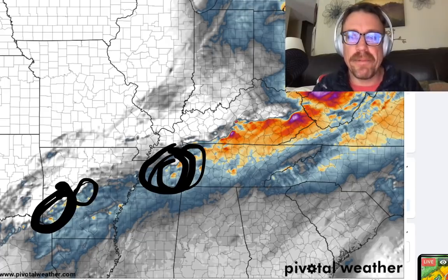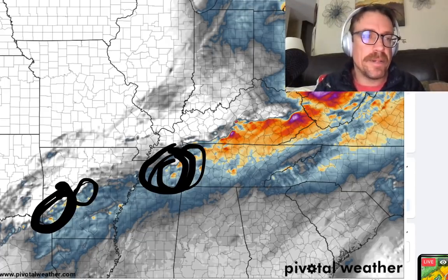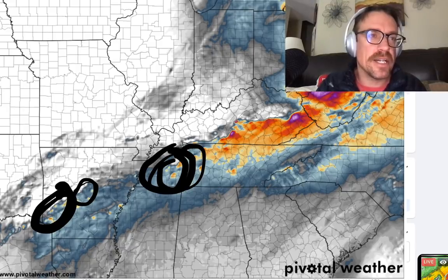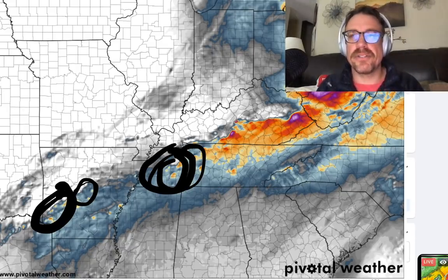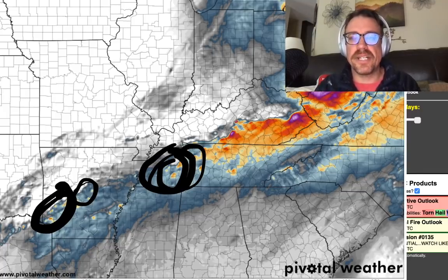So definitely a complex, severe weather setup, a large slight risk across the area stretching across these modes from northeastern Texas through central Tennessee.